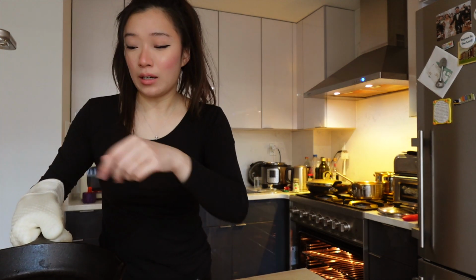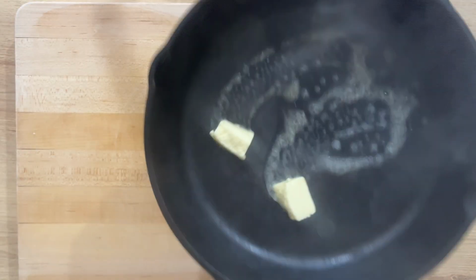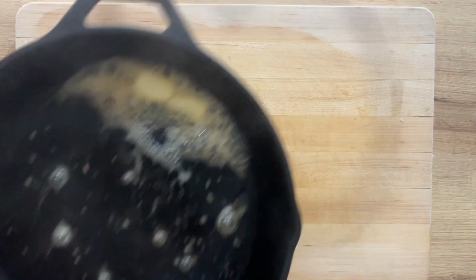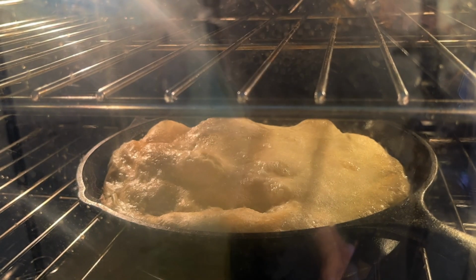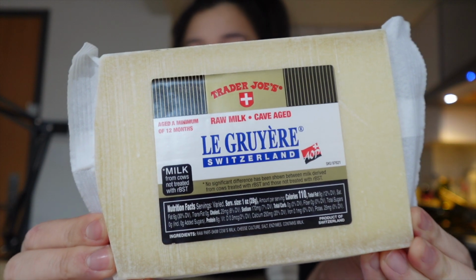Oh, okay. And then swirl the butter around. Wow, does that smell good? And the next thing is for me to grate this gruyere cheese. Again, I have no tools. I do not have a shredder, but I think I'm just gonna cut it up myself into thinly sliced slices. I got the raw milk, cave-aged Trader Joe's gruyere cheese and this random pack of prosciutto, because this Dutch baby is a gruyere cheese prosciutto one. But yeah, I'm just gonna go ahead and do that and top my Dutch baby off.